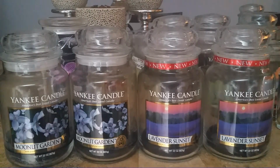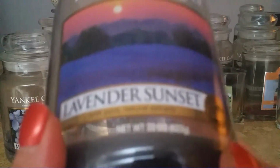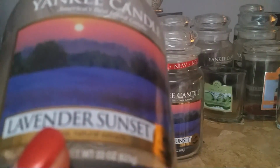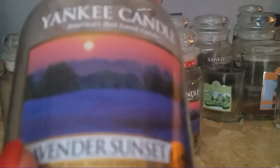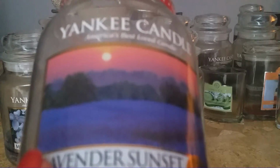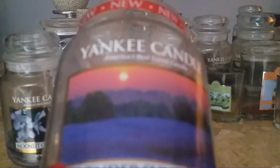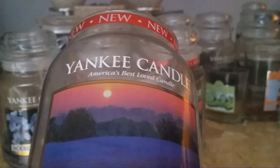But I do prefer the Lavender Vanilla. The Lavender Sunset, to me, it's supposed to be lavender vanilla with, I believe, cedar. I don't get the cedar note. If I could get the cedar note, I would like it better. But to me, I just smell lavender and vanilla, and the vanilla's a sweeter vanilla than the original Lavender Vanilla candle. And I just think it's a little bit too sweet for me.